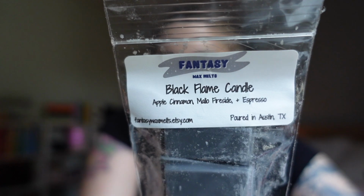I think this is Hocus Pocus, and I had been looking at this scent for so long and not doing it, I would just keep looking at it. And then when she had the 30% off sale, I was finally like, okay, there's literally one left and I'm getting it. So this is Black Flame Candle, Apple Cinnamon, Mallow Fireside, and Espresso. I am also coming to realize that espresso is one of my favorite coffee oils along with coffee bean.